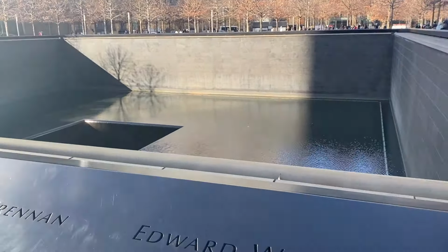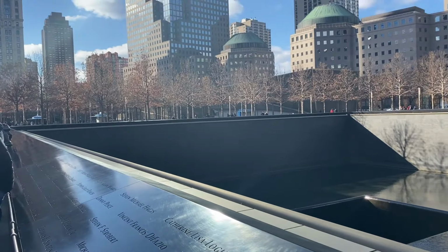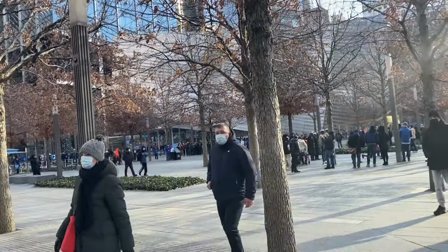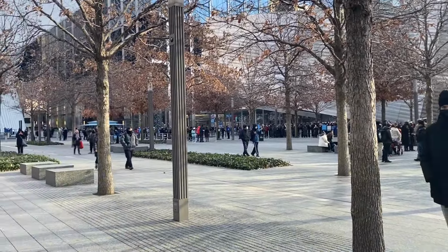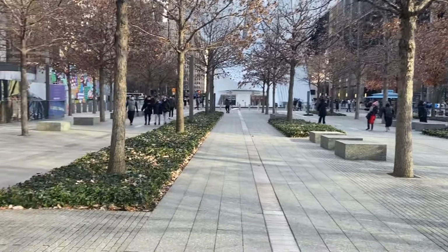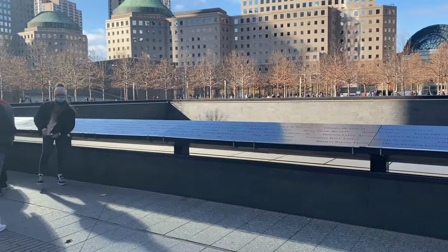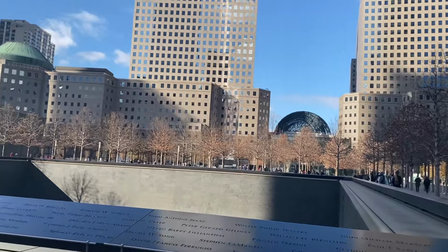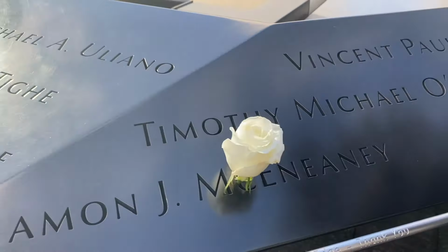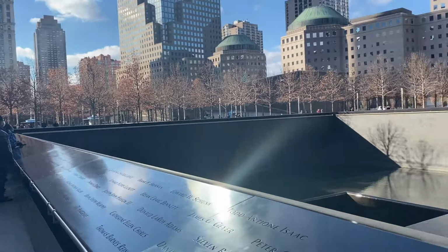And obviously there's like the fountain down there in the water. The 9/11 Memorial Museum is over there, which we are going to go to shortly. So yeah, I mean, they've made this a nice space now, fountains and what have you. It's a nice memorial, but oh, somebody's put a flower in this one, look. Very emotional. I think the museum will be especially as well.